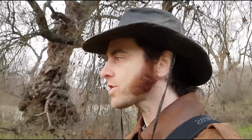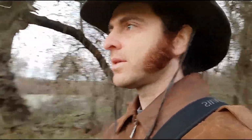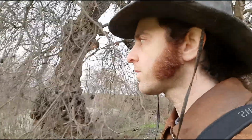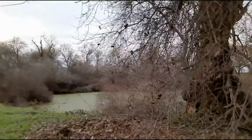Let me show you what I mean. There's a point behind me where these trees break, and out there is a pond. That's an edge. That's a transition where you're going from forest to pond. So when I come to that edge, I'm going to move slowly and see what's out there. Because if you think about it, when I go out and break the edge, let's see what's going on.